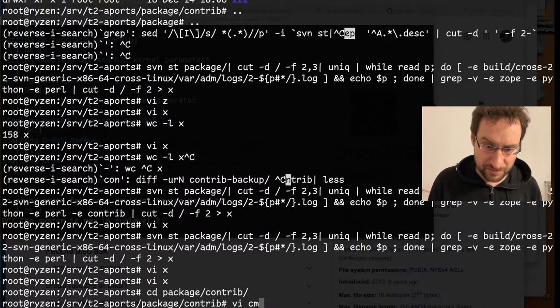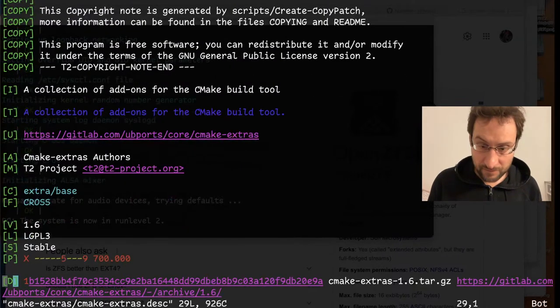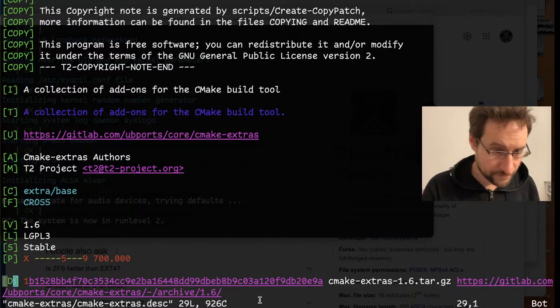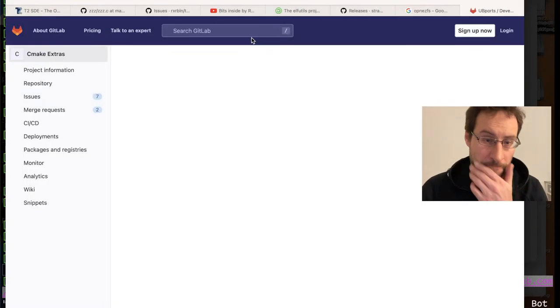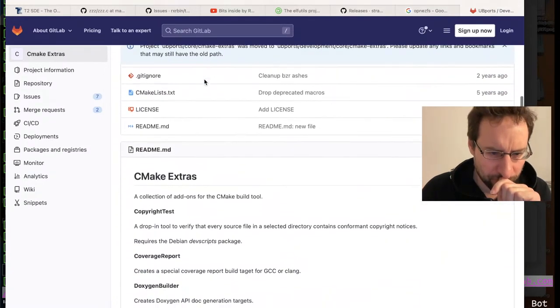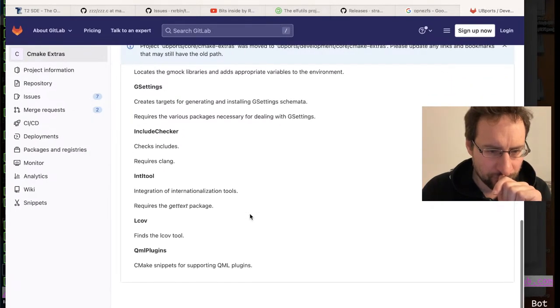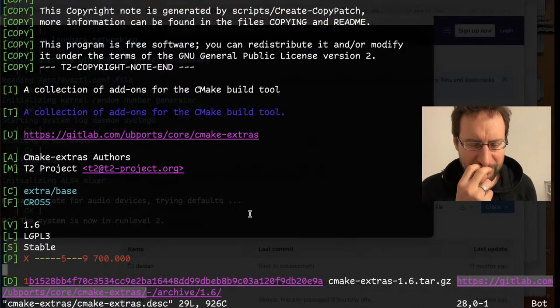And I guess the CMake extras is KDE stuff, if it is what I think it is. Yeah, GitLab, oh no, or is it UBI ports? Collection of add-ons for CMake. No, apparently maybe it's not the KDE CMake. UBI ports? I'm not sure. This is strange, because KDE also has a package like that, so maybe it is, maybe it isn't. Maybe it's not actually KDE related. I'm not sure. Maybe that is too random.